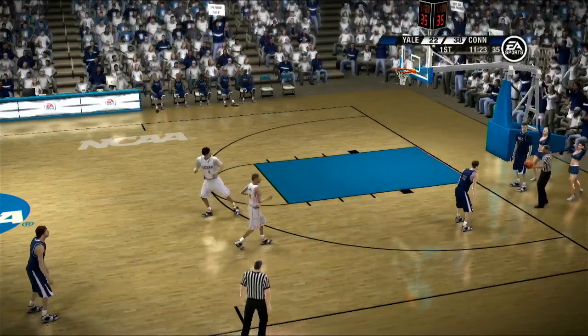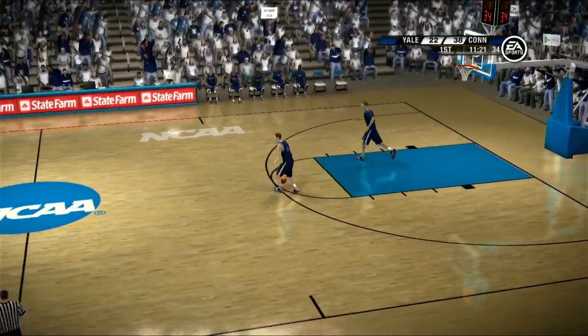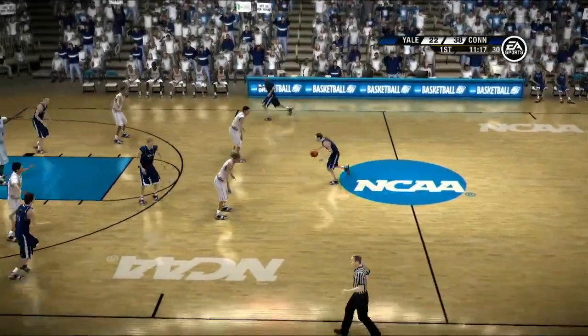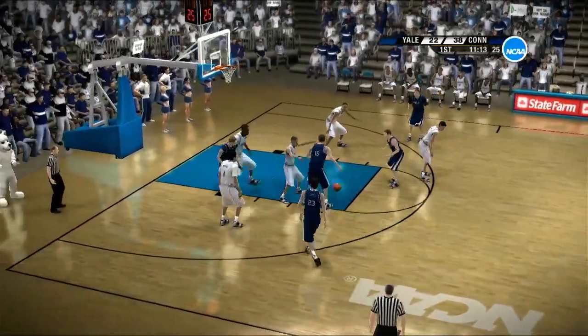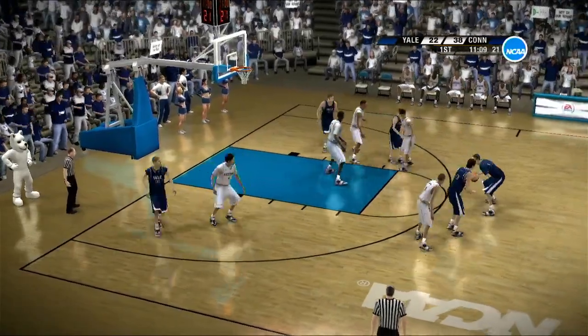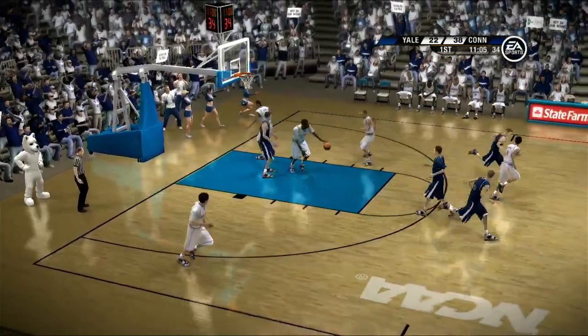We're ready to get back to the action. The perimeter. Double team now, bad angle. He fires from long range. Off the rim and no good.